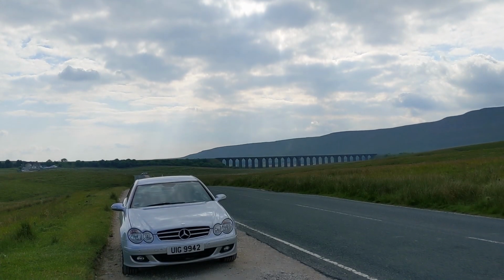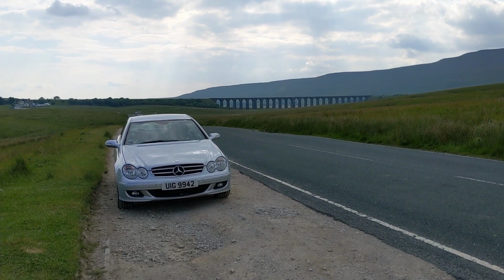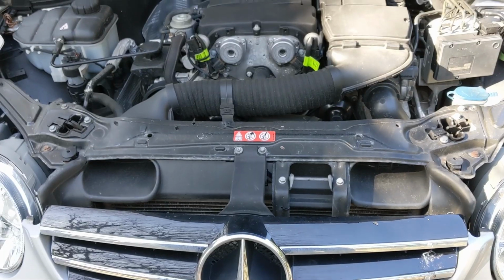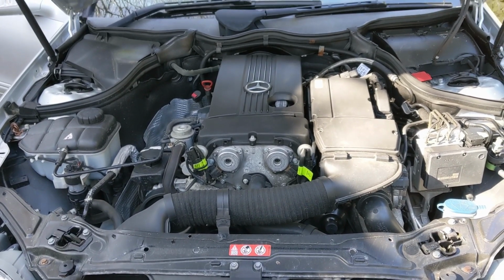Welcome back to another video about my own personal car, this 2006 Mercedes CLK 200 Compressor, the 1.8 litre supercharged CLK with 163 brake horsepower. So not exactly a barnstormer of a car, but it does make the engine feel a little bit bigger, and it's definitely a good cruising car.